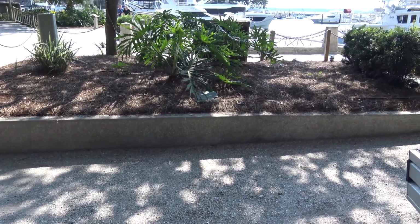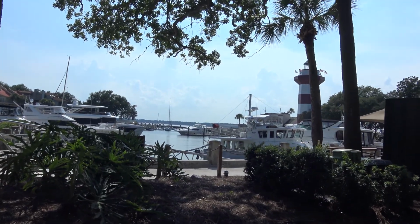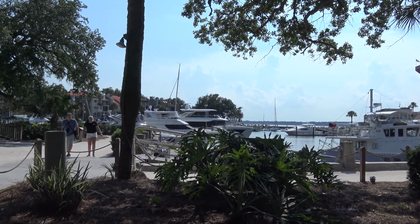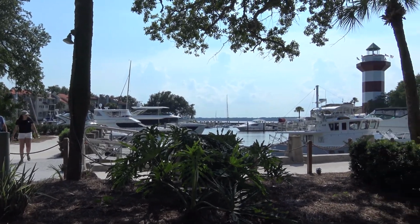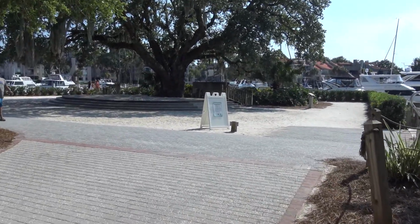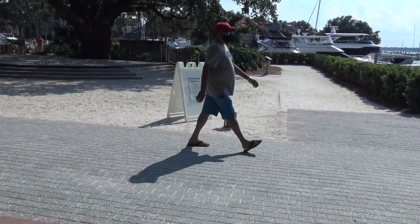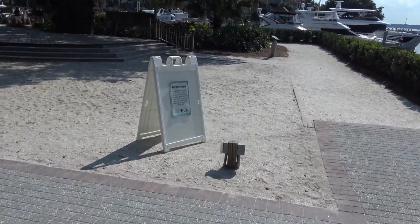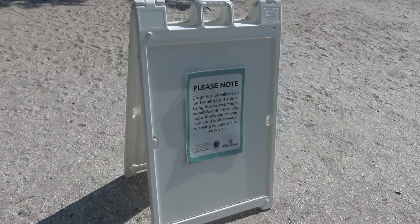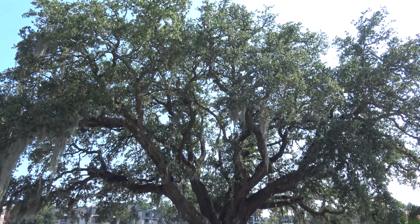Now that we've cleared things, say hello to the actual marina itself. Now, you might recognize that lighthouse. That lighthouse you see from the 18th green, which is right over there, and the Heritage Classic that happens every year. It happens right after the famous golf game over in Augusta, Georgia. And unfortunately, you can see that Greg Russell will not be performing because of that, but check out this beautiful oak. They call it the Liberty Oak.